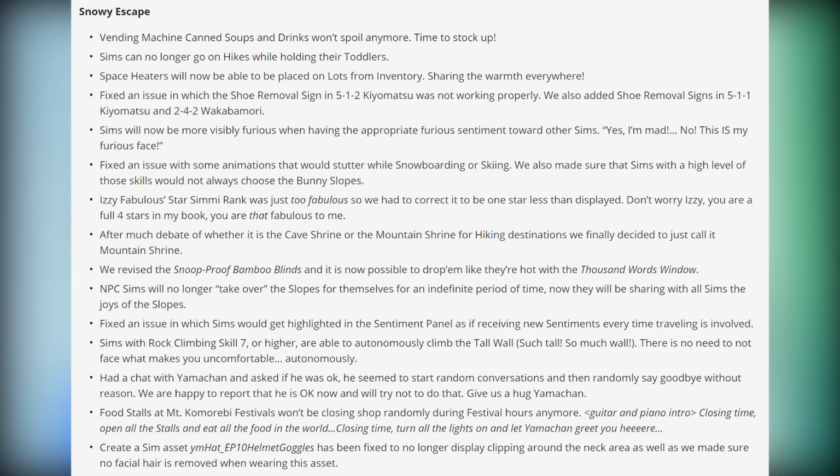Fix an issue in which Sims would get highlighted in the sentiment panel as if receiving new sentiments every time traveling is involved. Sims with rock climbing skill 7 or higher are able to autonomously climb the tall wall. Such tall, so much wall, there is no need to not face what makes you uncomfortable autonomously.